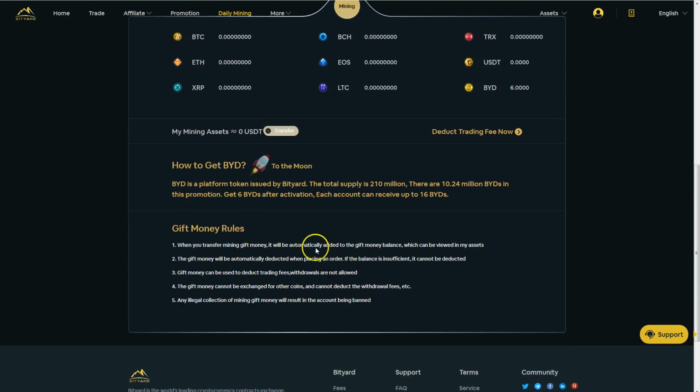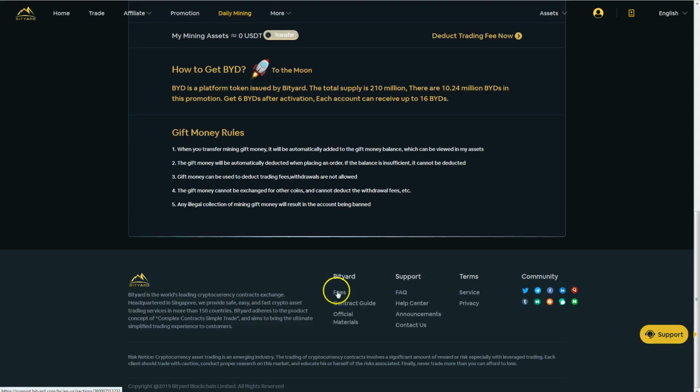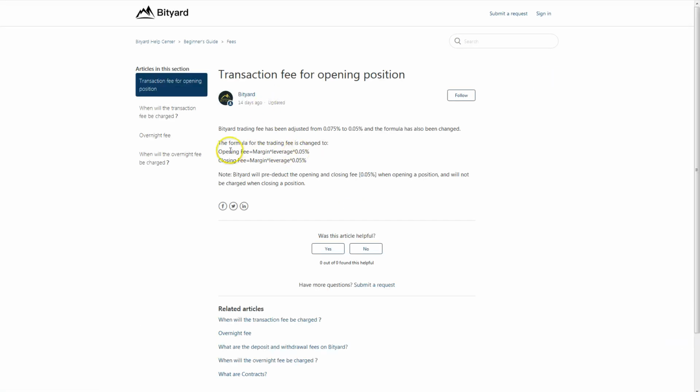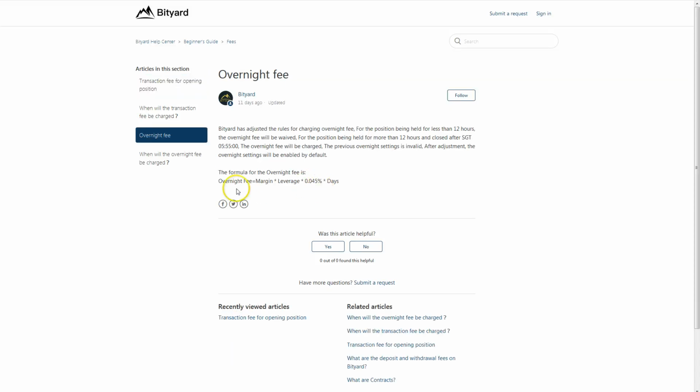There's the gift money rules as well, which are mentioned over here. We have the fees that are explained on the page. Transaction fee for opening position: we have opening and closing at 0.05%. Bityard trading fee has been adjusted from 0.075 to 0.05, and the formula has been changed. That's one way to consider it. There are other overnight fees as well. The formula for the overnight fee is mentioned right here.